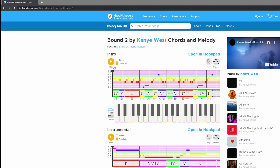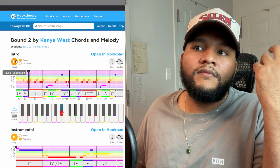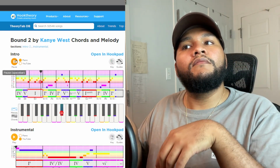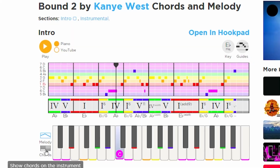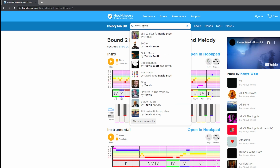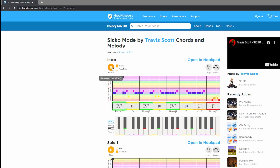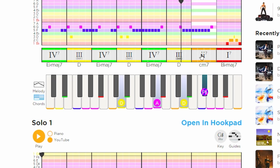A website that I'm gonna put you guys onto is called Hook Theory. Hook Theory has a whole bunch of famous songs and it shows you the chord progression. You can't tell me that doesn't sound like the original song. And if I click chords, they show you the exact chords. It also gives you a representation of lead line melodies up here. Let's look for a Travis Scott song. See, Sicko Mode. Look at the chords. They have a whole library of songs.